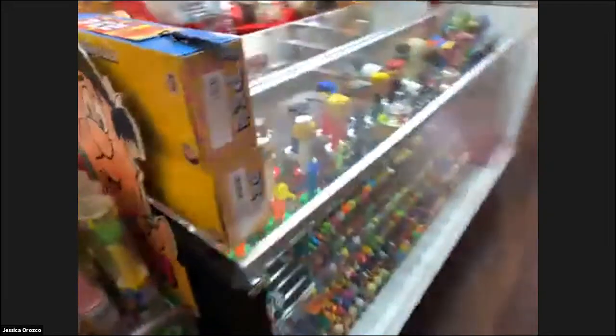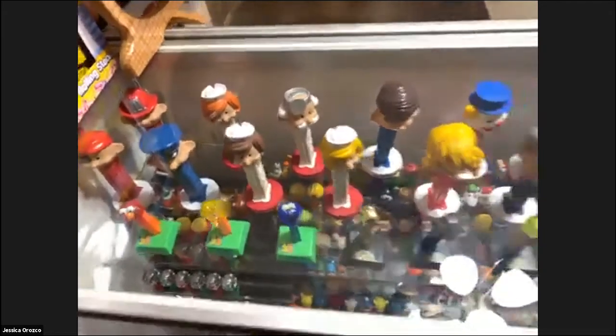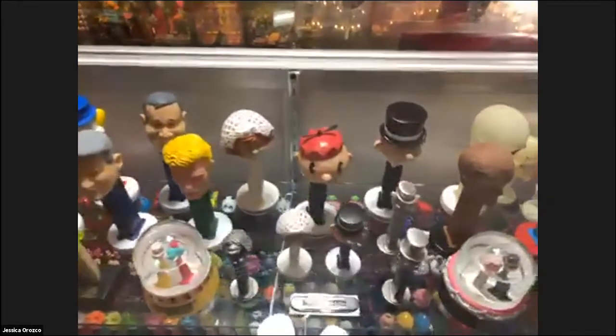I love, love, love the PEZ bobbleheads. So this top shelf in this case has all my PEZ bobbleheads and some other stuff with it, but mainly bobbleheads.